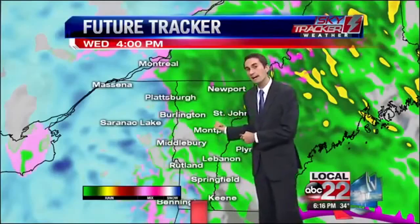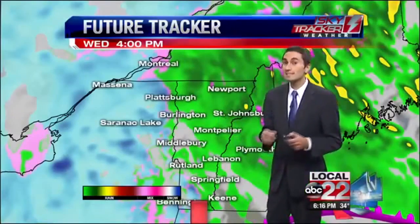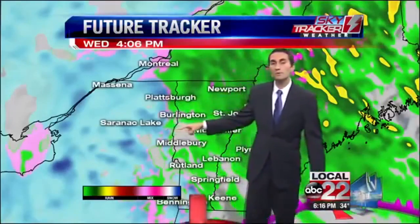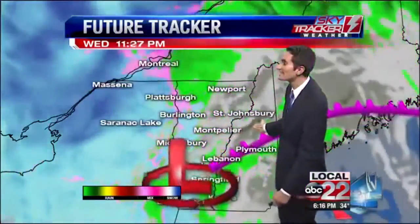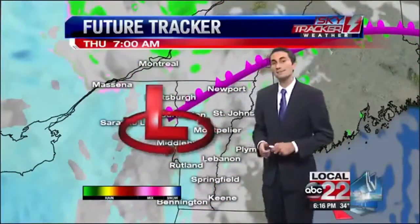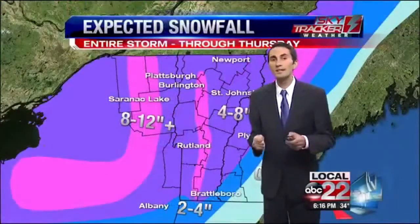Then another slug of moisture comes in with this storm as it keeps spinning around into tomorrow afternoon, but it's warm enough where most of that falls as rain. Still some pockets of freezing rain, though, and again, some more light snow, mostly for northern New York. But this storm continues to just sit and spin over us right into Thursday, so some more snow showers are a possibility. So this is the peak of the storm tonight, but we're not done with it yet.